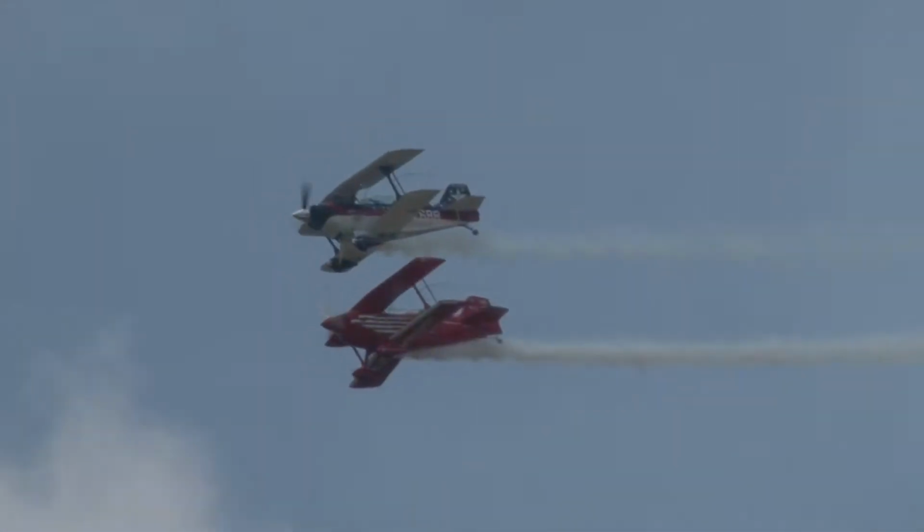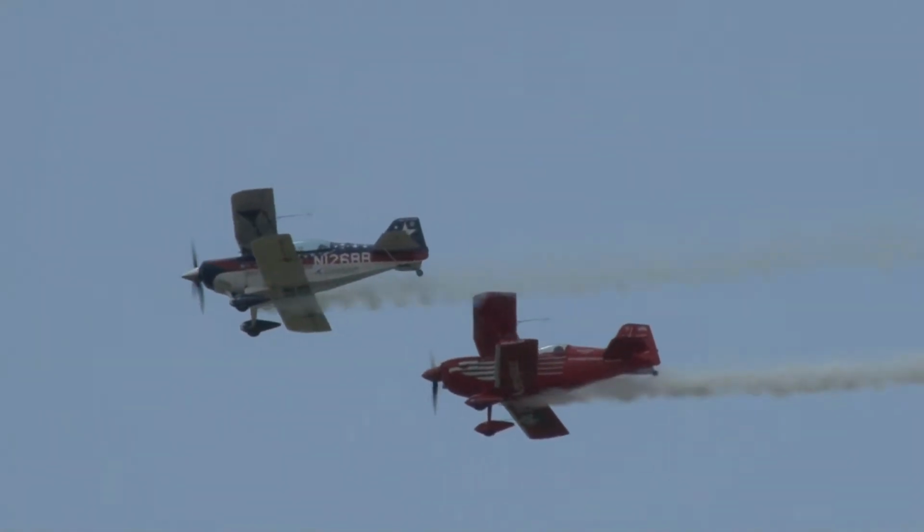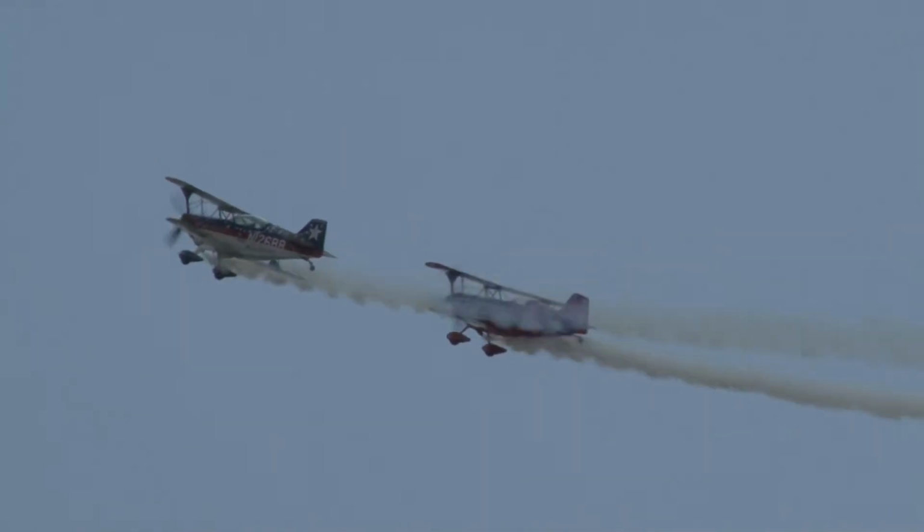Back to show center, a great big 4.5G loop, side by side, inches apart as they go on up over the top of the loop.